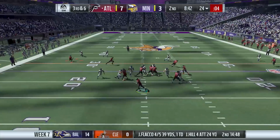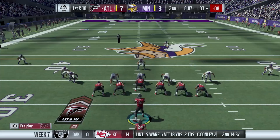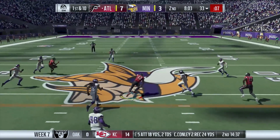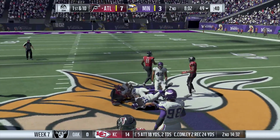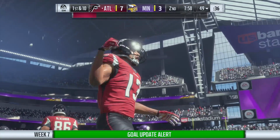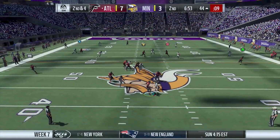So now, facing a 3rd and 6, Ryan from the gun throws it complete to Julio Jones in the comeback route, and that's going to move the chains up to the 33. Ryan, once again from the gun, throws a strike to a wide open receiver that's completed, and mark that as Joseph Randle's first catch for a first down in the Falcons uniform. Hopefully he has many more of those as the season progresses, but we'll see how it plays out.